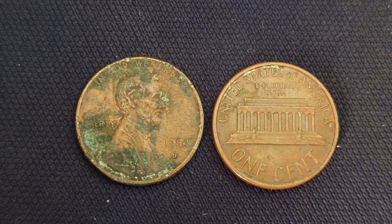Beyond the double die, we also have to consider the possibility of planchet errors in 1984 D cents, since the changeover period from bronze to zinc saw numerous cases of leftover blanks being fed into presses. And if even a handful of 1984 D cents were mistakenly struck on bronze planchets weighing 3.11 grams instead of the standard 2.5 grams for zinc cents, then such pieces would be incredibly rare, with only a few known in existence today, each potentially worth hundreds of thousands of dollars.